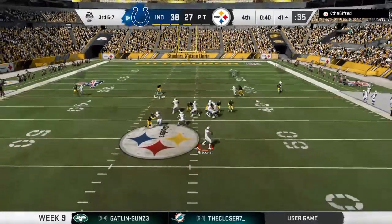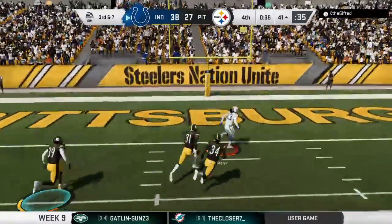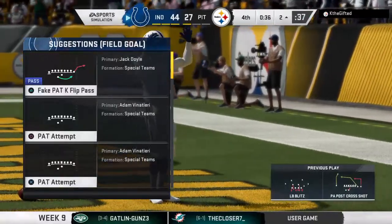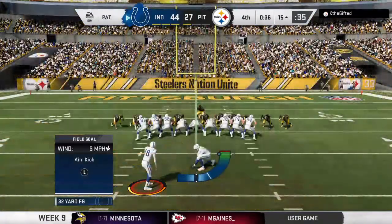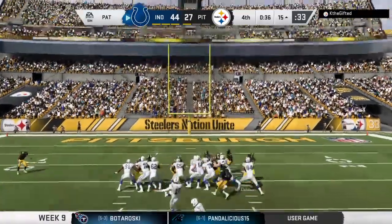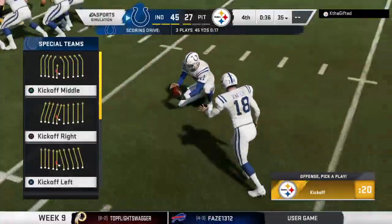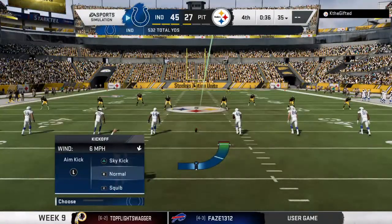On 3rd down, Brissett. And at the 7-yard line, the catch is made. Touchdown, Indianapolis. T.Y. Hilton with touchdown number 8 on the year. And the Colts, they add on to their advantage. Vinatieri able to tack on the PAT. And the decision to just kick the extra point winds up successful.